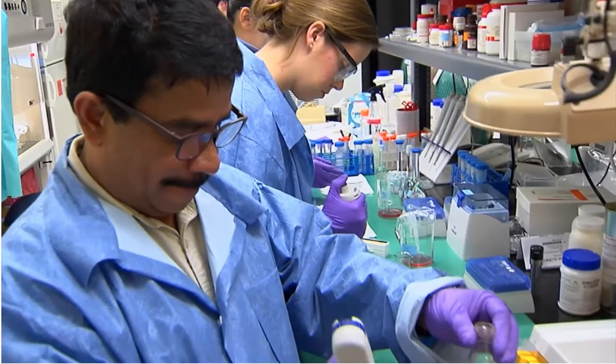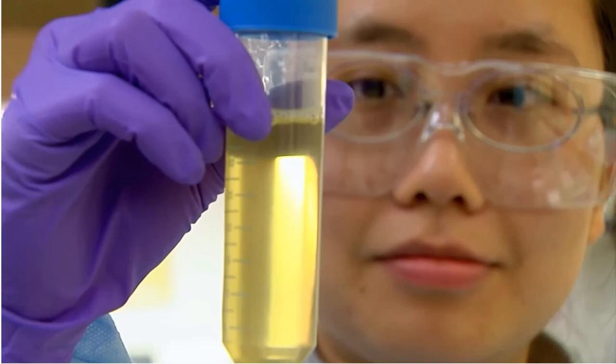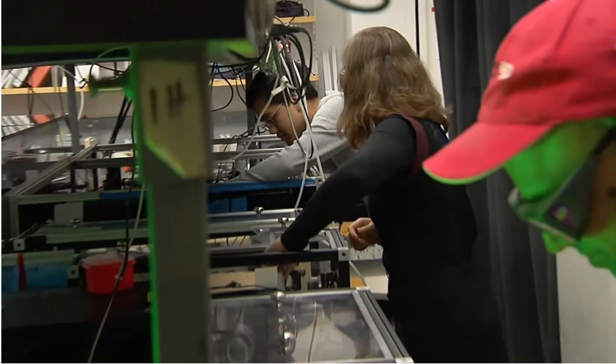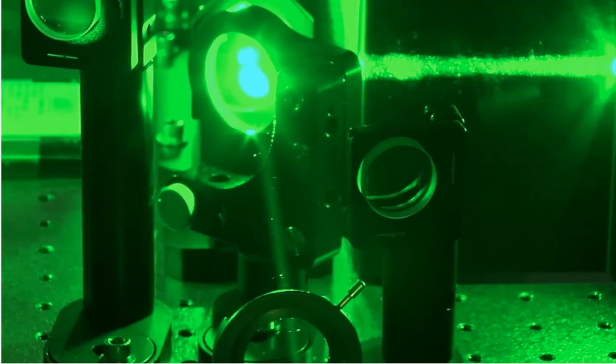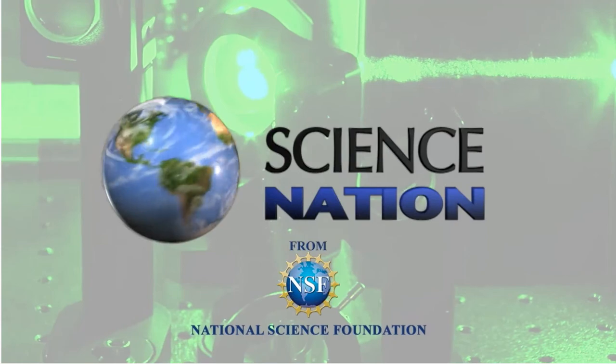Bifano says in 5 to 10 years, he expects much of the center's research will move from the lab into the field, shining new light on what's going on inside the body and mind. For Science Nation, I'm Miles O'Brien.